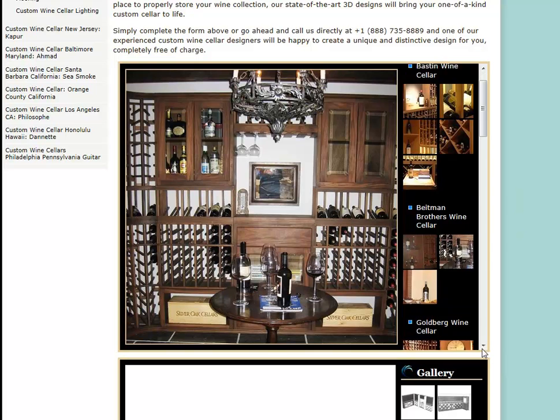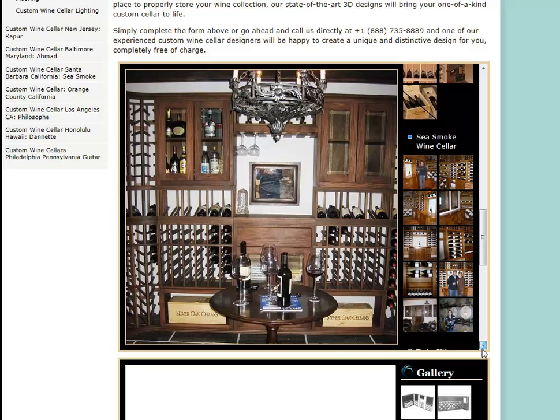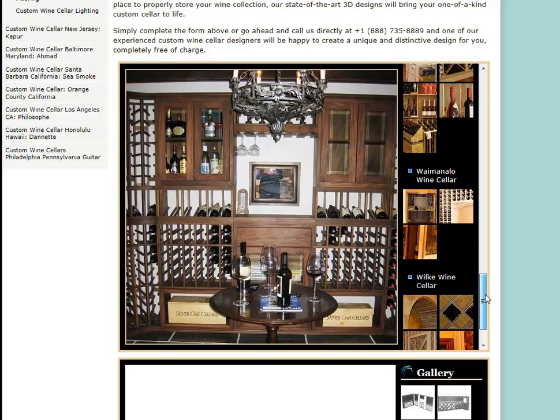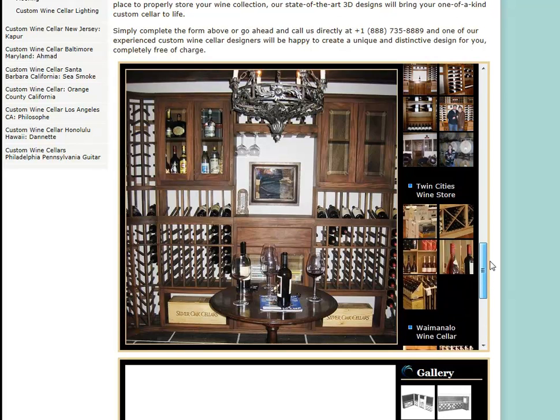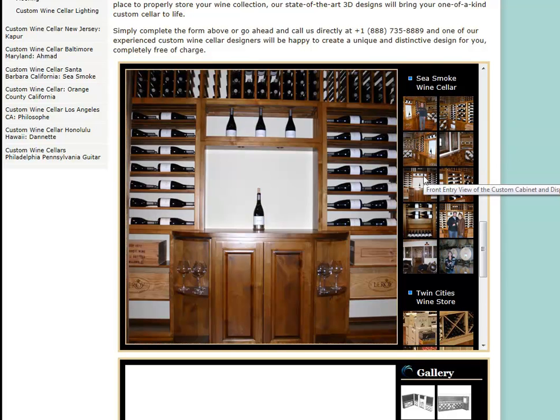There's probably 8 to 10 of these posted here, and you simply scroll down, you'll be able to see many of the cellars that include not only private collectors, but hospitality, like restaurants, hotels, and such, and even wineries. So the Sea Smoke wine cellar and winery was a lot of fun and an honor to be able to supply these folks with their wine racks.